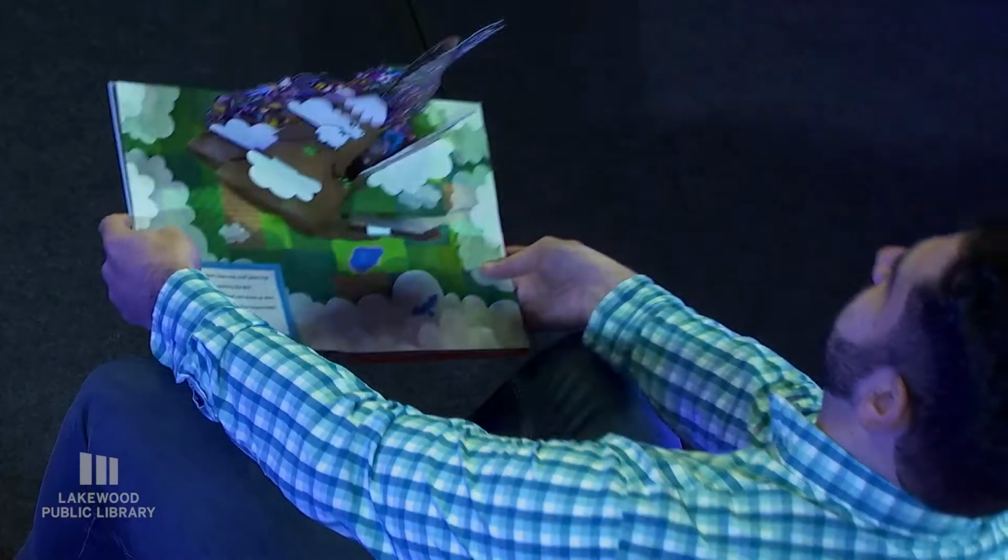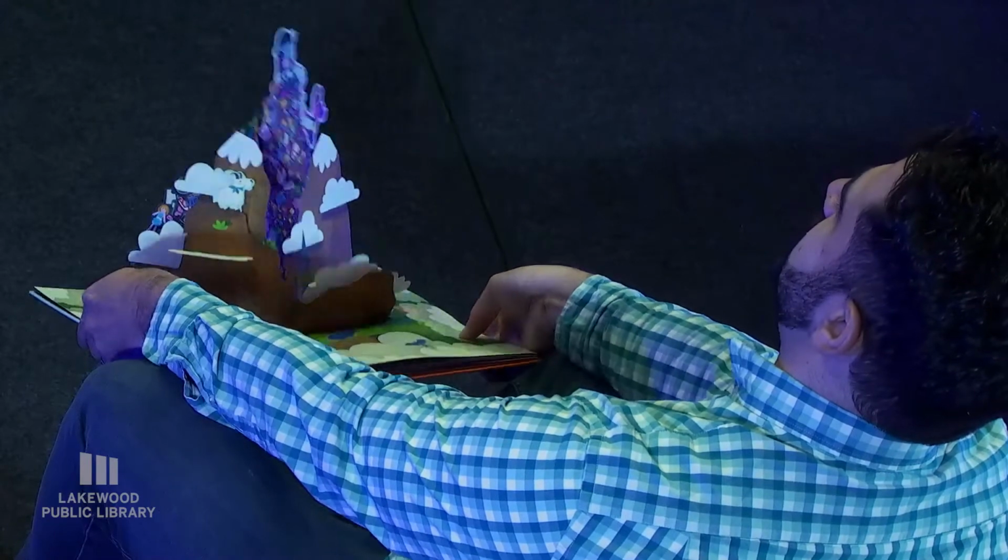Next page. Get that in the frame there. If you can see that whole mountain there.